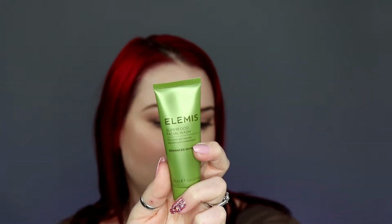It says it is a prebiotic gel cleanser. Very nice. I'll have to give this a try.